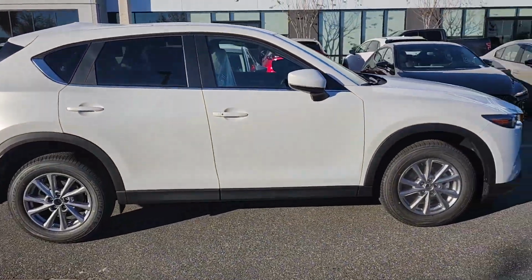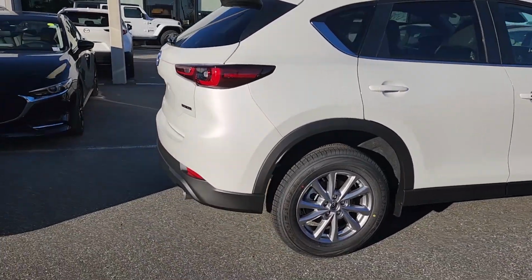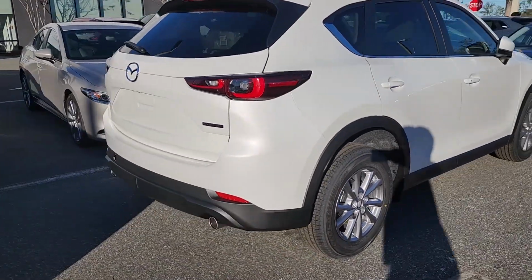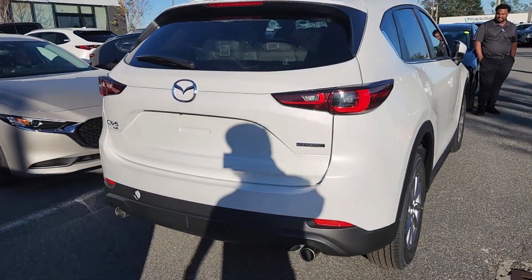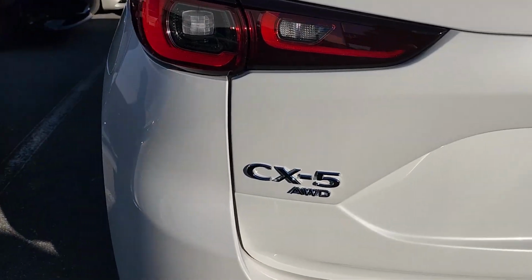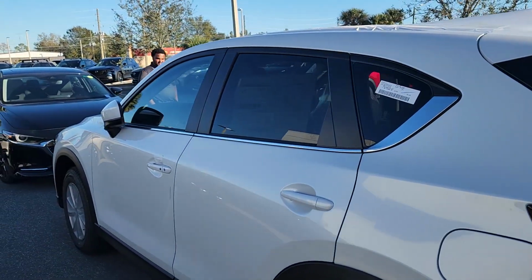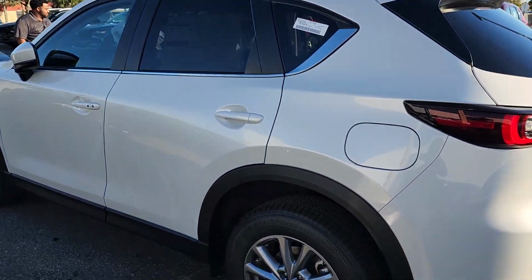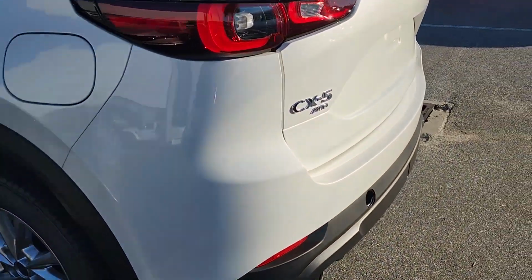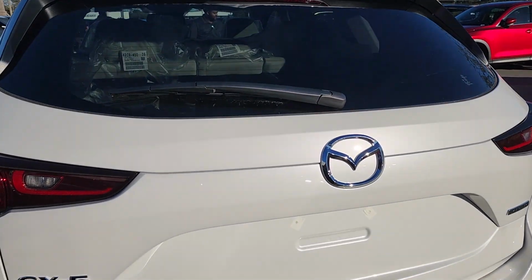All right, so this is actually the one. This is the one. She's actually did the paperwork already, so all-wheel drive. Got the white interior. So we'll be picking it up in a couple days.